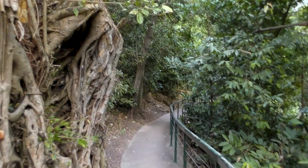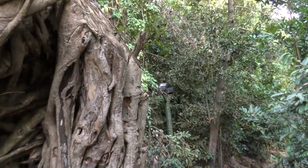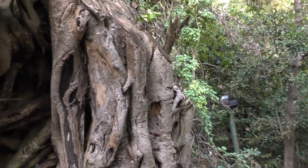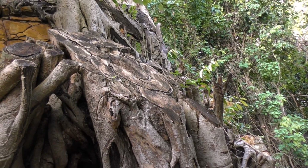And here's another example of those banyan trees growing over the edge of the cliff. I suppose at some stage this one's got too big or dangerous, and so it's been trimmed back. Look at that there, pretty amazing, hey?